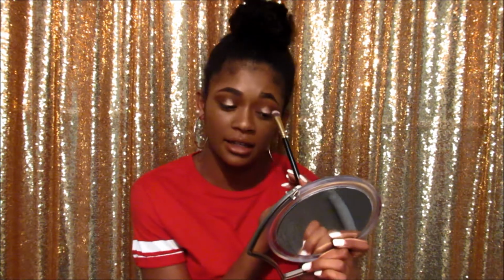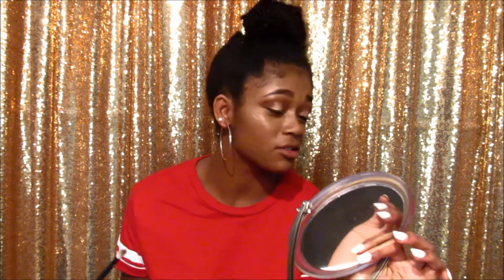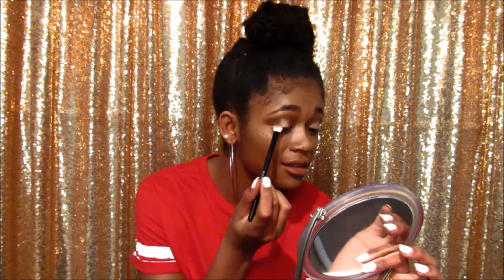Now I'm just going to be blending this color out, just blending the edges. Alright, yeah, I'm liking this look. I'm really surprised already how much I like these colors and how easy the blending is on this side, and this palette was only $10.